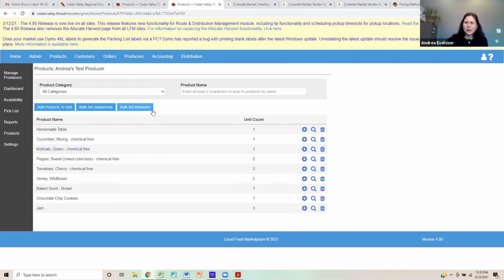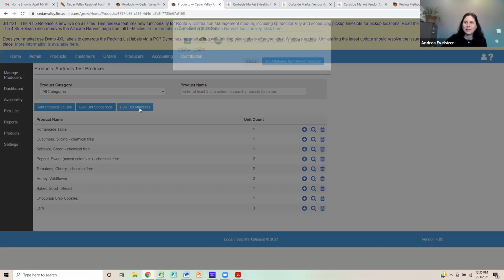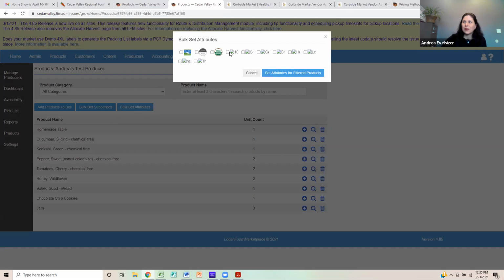I did briefly talk about the attributes. If you were doing grass-fed beef and all of your beef was grass-fed, then you could list them all as grass-fed by selecting the bulk set attributes. You would have to hover over these icons to see what they say. This one says certified grass-fed, this one says 100% grass-fed, or if you're doing organic produce, I know that some of the producers down in the Cedar Valley do have organic produce, you might click that, and you can set bulk attributes to all of your products.